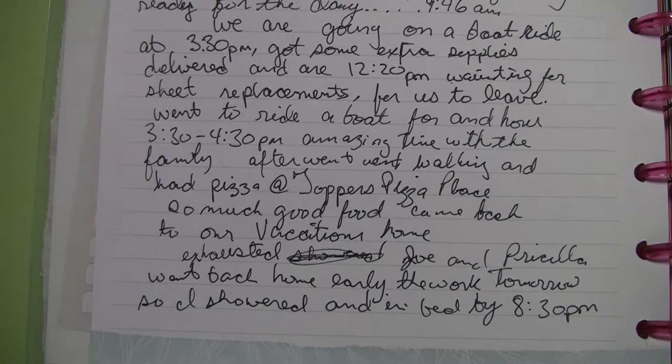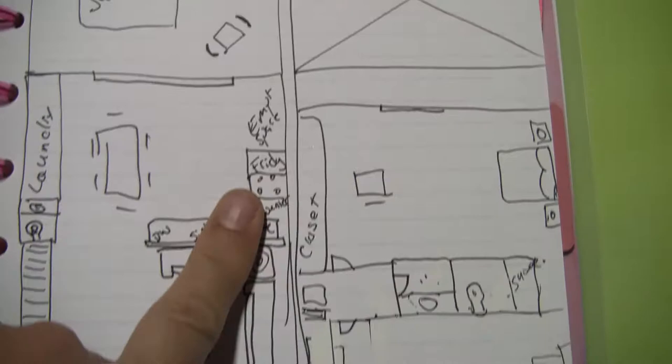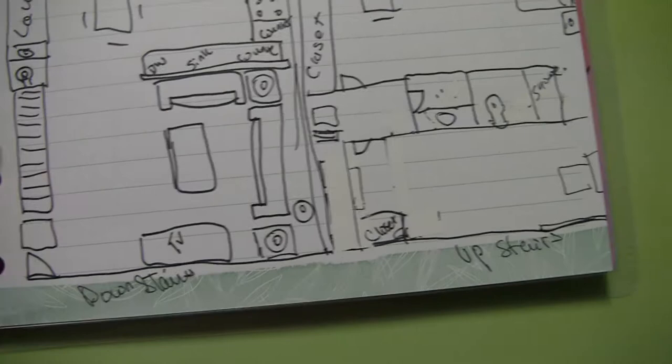So I'm just showing you here little pictures of what I drew. I am not an architect, so I don't draw correctly, but it gives you the idea. That's the upstairs, and the other side is the downstairs, and pretty much that is what it looked like, if you can tell from the pictures that I drew.